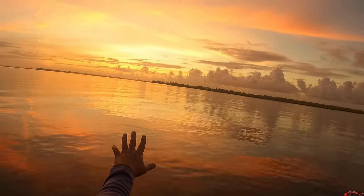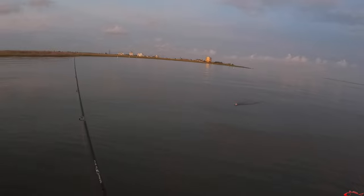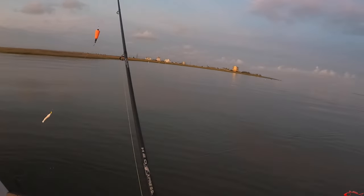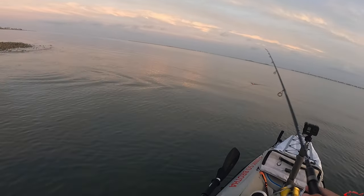Look at this sunrise. That is gorgeous. So if I catch a red or a trout hanging around these oysters, you can see all the bait, because oyster is structure, so that's providing shelter for a lot of the bait. I saw a few telltale reds. I even managed to scare a rather big red hanging around the edge of the oyster reef.